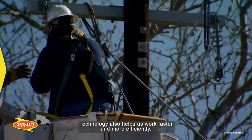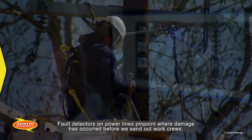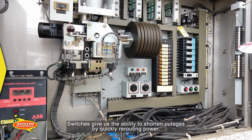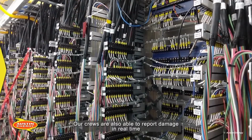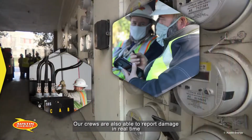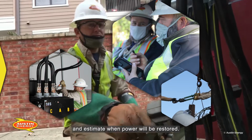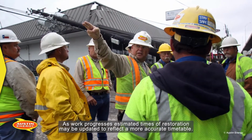Technology also helps us work faster and more efficiently. Fault detectors on power lines pinpoint where damage has occurred before we send out work crews. Switches give us the ability to shorten outages by quickly rerouting power. Our crews are also able to report damage in real time and estimate when power will be restored. As work progresses, estimated times of restoration may be updated to reflect a more accurate timetable.